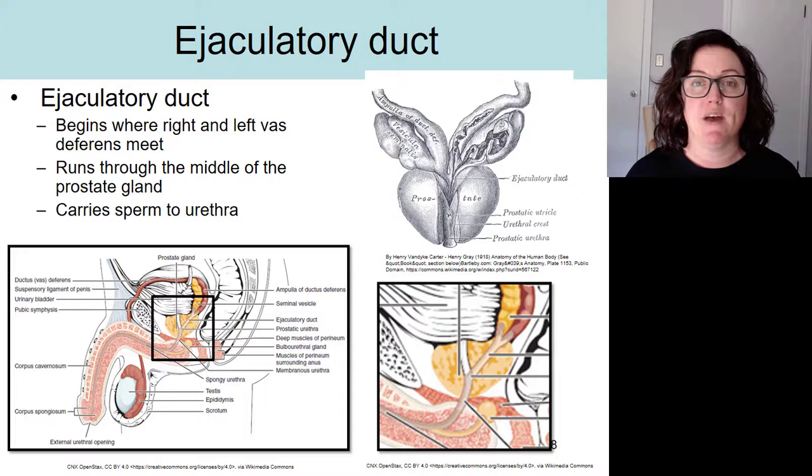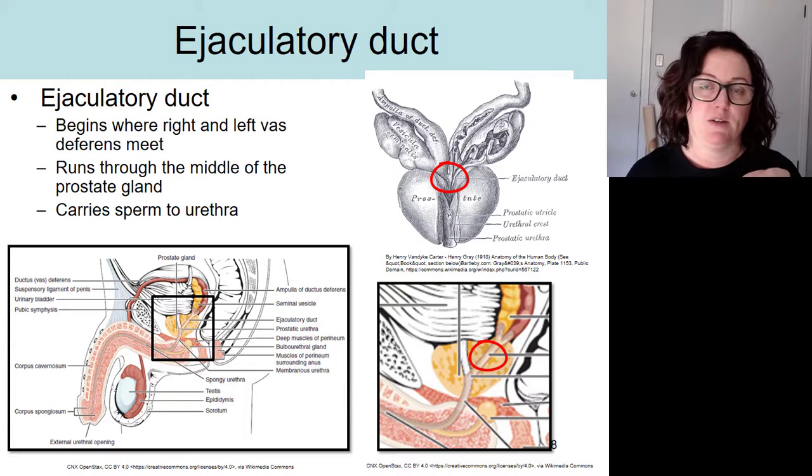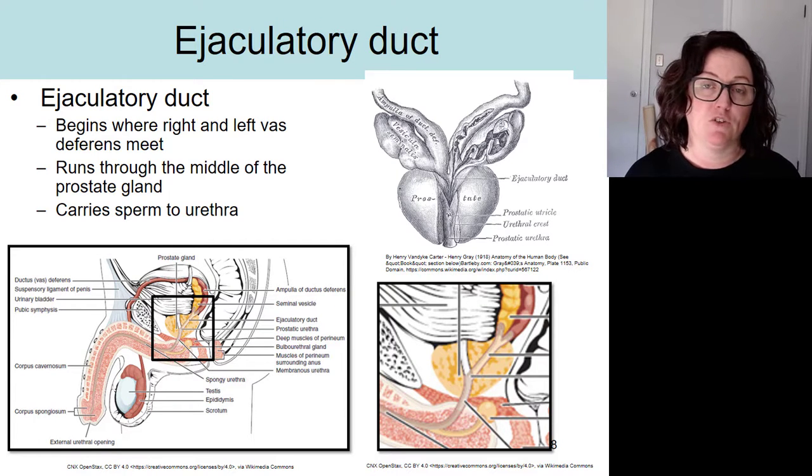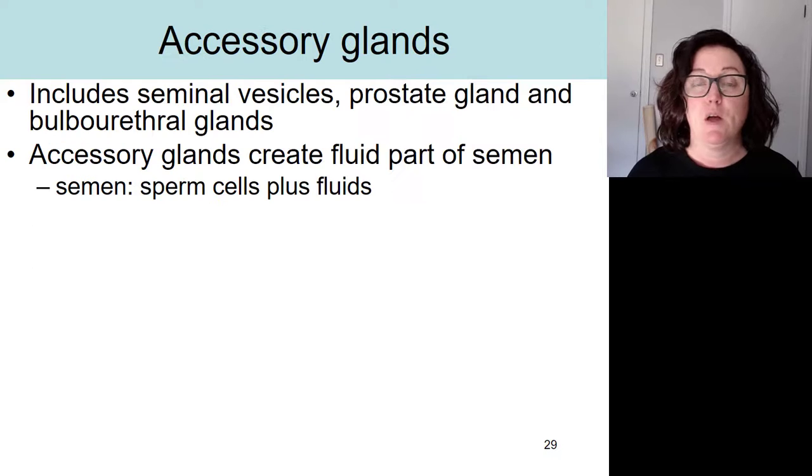Sperm will travel from the vas deferens to a small tube called the ejaculatory duct. The ejaculatory duct forms where the right and left vas deferens meet, just superior to the prostate gland. The ejaculatory duct then runs through a lot of the prostate gland, but eventually it changes names to the prostatic urethra. The job of the ejaculatory duct is, of course, to carry sperm from the vas deferens to the prostatic urethra. There are 3 major accessory glands to the male reproductive system: the seminal vesicles, the prostate gland, and the bulbourethral glands. These accessory glands are creating the fluid part of semen.